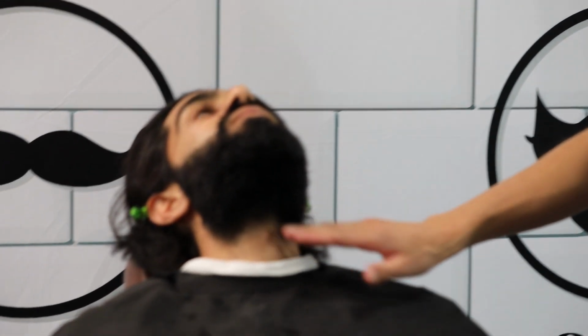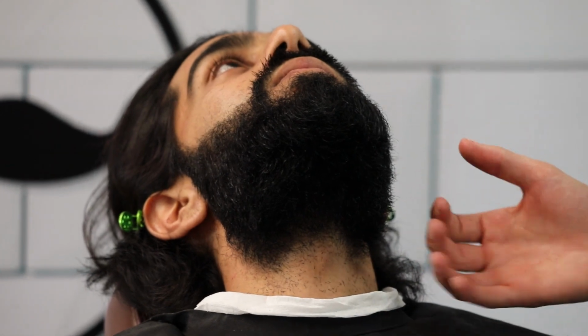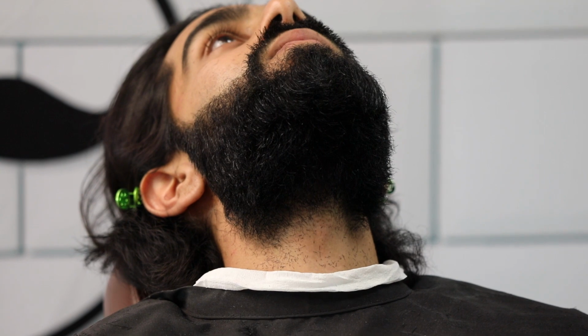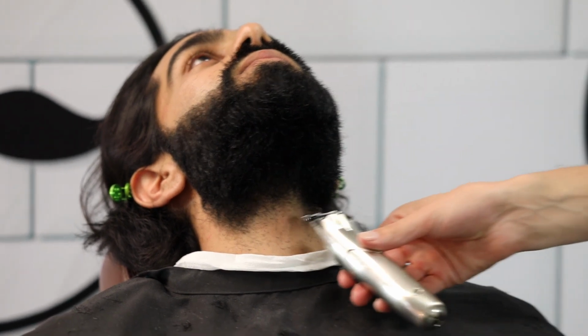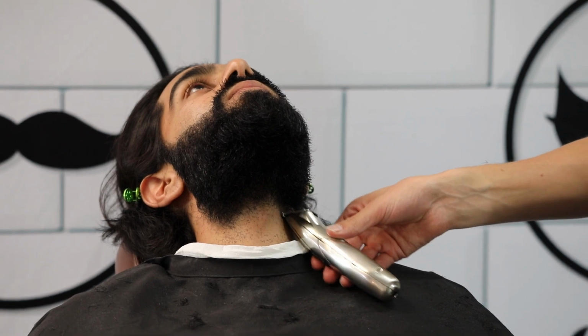Alright, so next we'll be tidying up under there. A lot of beards, their hair grows up and it changes the growth. Sometimes you can even get a swirl. So it's always best to use a clipper first, take the hair down before using the Milkman Shave Gel to get a nice clean shave.